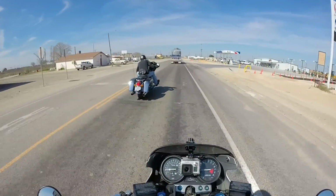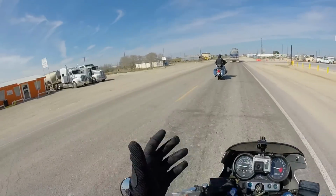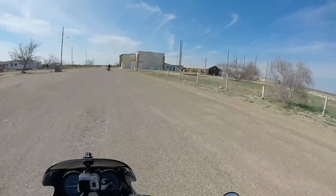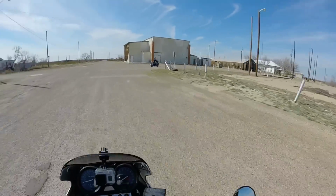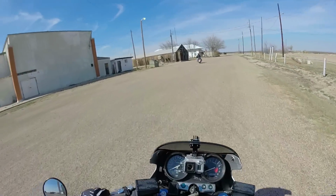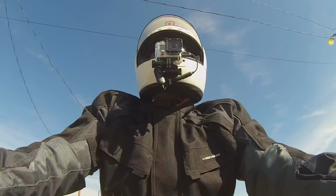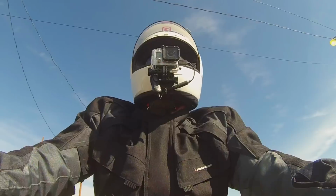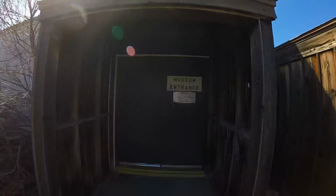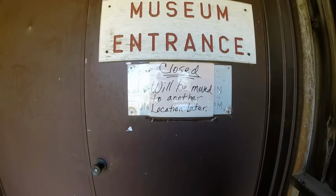We are looking for the Rattlesnake Air Base Museum, which is here in town. This is downtown Pyote, by the way. Drink it in, folks! So here is the museum. And it looks to be very, very closed. This place looks like it's locked up tighter than a $2 bill, son. Closed. We'll be moved to another location later.